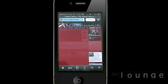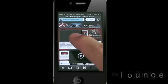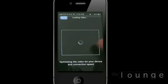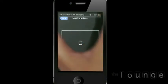Now, on the Colbert Nation, you'll notice over here, it already found a video on the website. Now, that video is probably right there, and you'll normally get an error that says you don't have Flash, you need to download the latest version of Flash. iPhone doesn't have Flash, it can't have Flash, so you're not going to worry about that. But if you press play here, it's actually going to convert that Flash video into an MPEG-4 file, which then streams right into the browser, and you get to watch that episode or that video that you wanted to see.